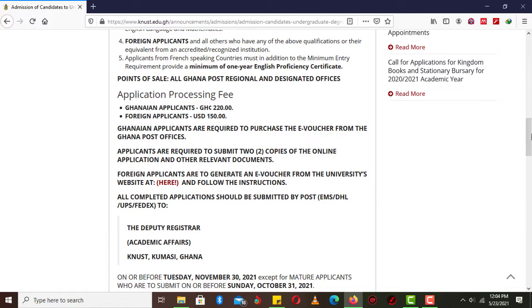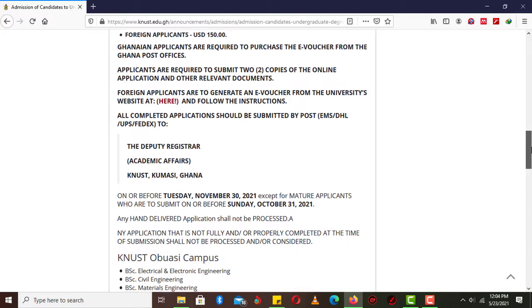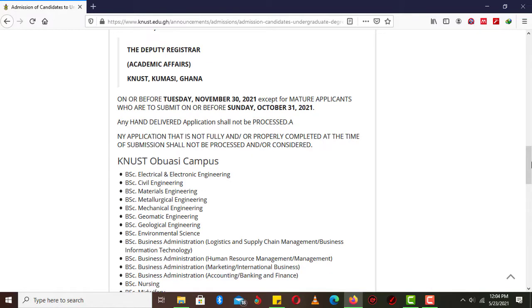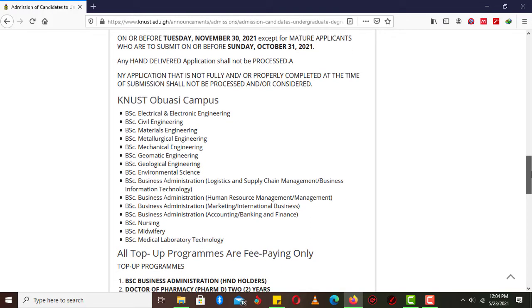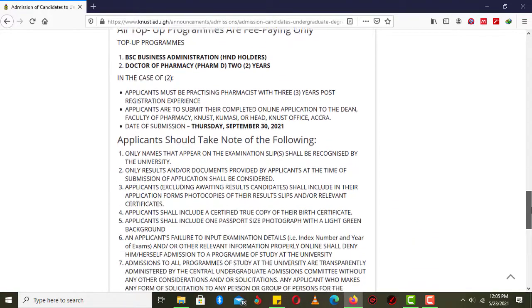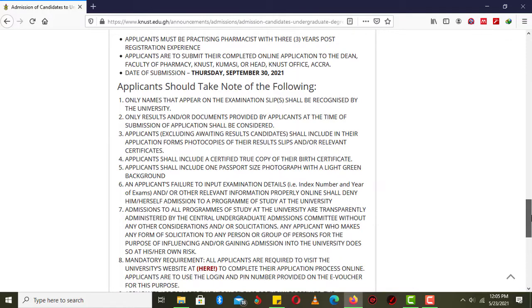And all completed applications should be submitted by post, EMS, DHL, UPS, or FedEx to the Deputy Registrar, Academic Affairs, Kumasi, Ghana. And the deadline is also stated, which is Tuesday, November 30th, 2021, with the exception of mature applicants, who are to submit on or before Sunday, October 31st. You should also take note that the university is not going to accept any hand-delivered application. There is also information on available programs at the Obuasi campus, as well as top-up programs, and applicants are also to take note of the following.